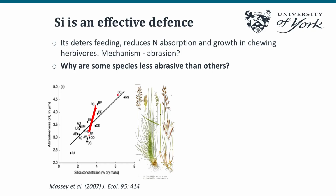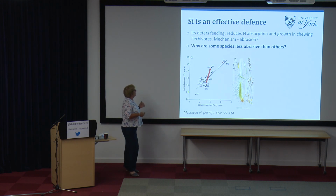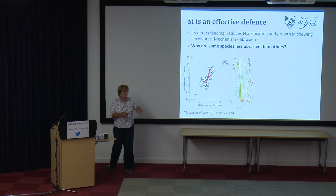So we felt we had quite a good grasp of the system. Silica is an effective defence, deters feeding by making the plant very abrasive so the herbivores can't wear their teeth down and can't cut into it properly and can't digest it and can't extract the nitrogen and so they grow slower. So that all seemed very straightforward. And when we plotted silica concentration in different grass species, this is Poa, one of the ones I was talking about, this is Nardus and Deschampsia right at the top here, there's quite a nice correlation with abrasiveness measured as the depth that grass leaves can cut into a perspex plate.